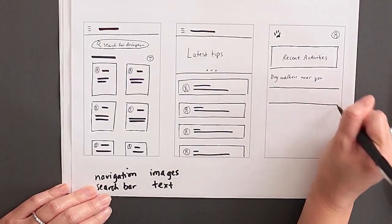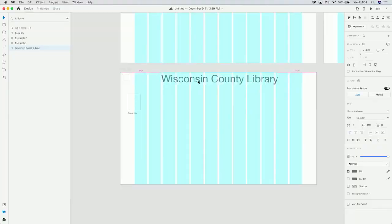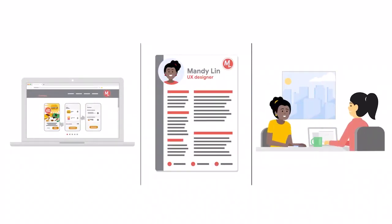Throughout this program, you'll learn how to conduct research, draw a wireframe, and create your own designs using tools like Figma and Adobe XD. You'll also complete 3 unique projects to demonstrate what you've learned and to earn your completion certificate. When you're finished, you'll have a portfolio of work, a polished resume, and interview skills to support you as you apply for jobs as a UX designer. Whether you've been experimenting in UX design for years, or you're completely new to the field, you can complete this program. Everything is entirely self-paced, which means you decide how much you want to do each week.